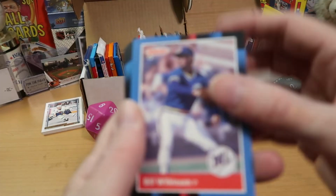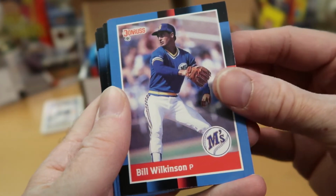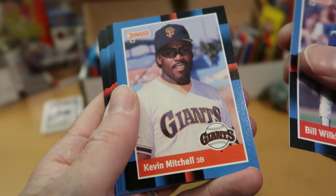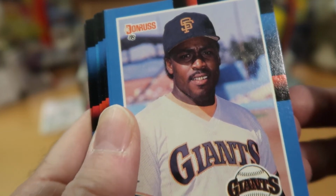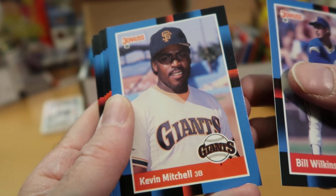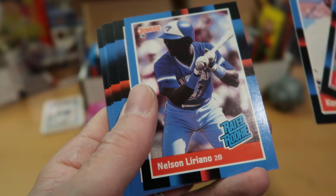And start off here. We got Bill Wilkinson. Get that in focus for us. There we are. Bill Wilkinson, pitcher for the Mariners. Kevin Mitchell looking kind of pissed. Not sure why Kevin Mitchell is so annoyed that someone is taking his picture to put on a baseball card. Chill out, Kevin. I know you're a power hitter there for the Giants, but just calm down.